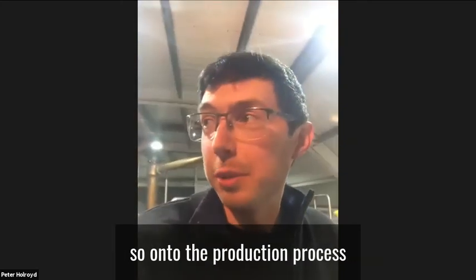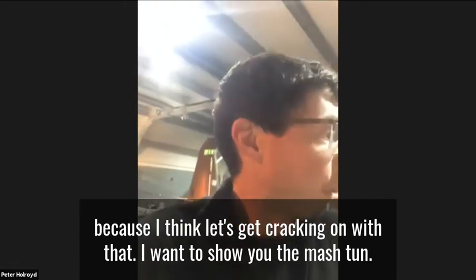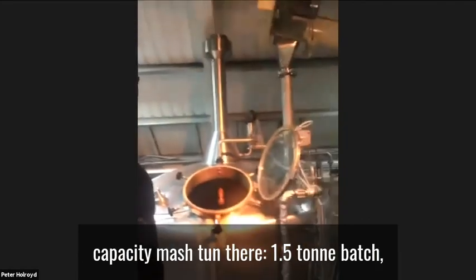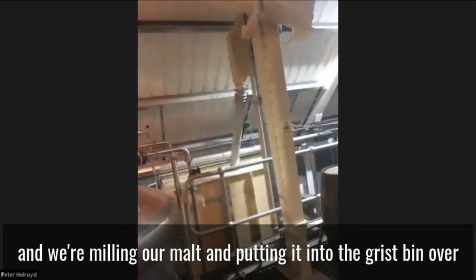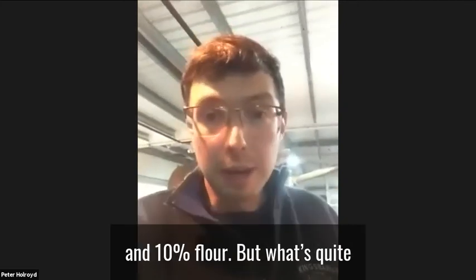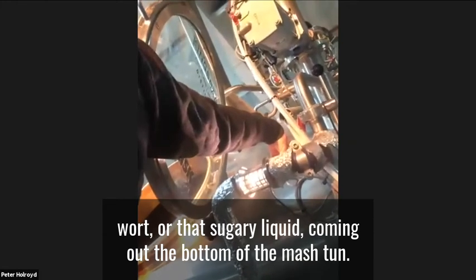So onto the production process, because I think let's get cracking on with that. I want to show you the mash tun. We're a relatively small distillery, so a 1.5 ton capacity mash tun there, a 1.5 ton batch, and we're milling our malt and putting it into the grist bin over there. Industry standard grist consistency of 70% middles, 20% husks and 10% flour. But what's quite nice is you can see the colour of the wort, or that sugary liquid, coming out the bottom of the mash tun.